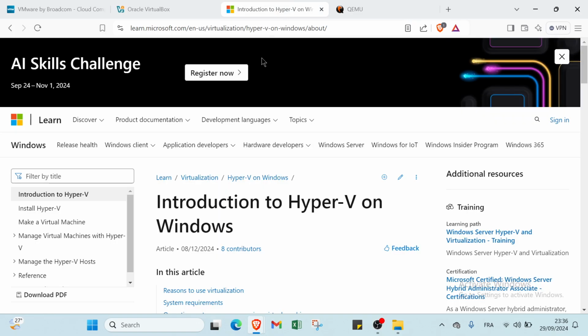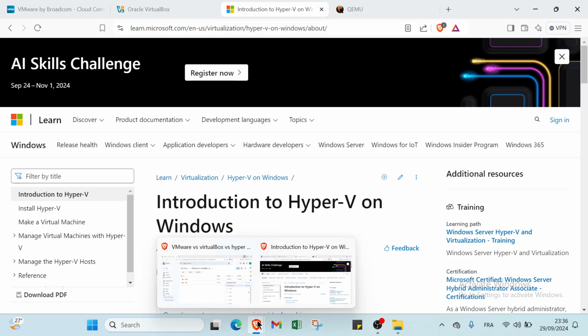Then we have Hyper-V. So here we have an introduction to Hyper-V on Windows. So Hyper-V is a virtualization platform developed by Microsoft that allows users to create and manage virtual machines on Windows Server and Windows 10. Its benefits include tight integration with the Windows ecosystem, enabling seamless management through familiar tools like PowerShell and System Center.